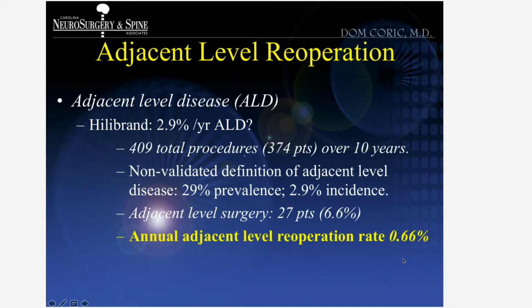If you look at that paper and you look at Allen's numbers, you'll see that the actual adjacent level reoperation rate, which is the actual thing that we care about, is incredibly small. It actually has an annual rate of 0.66% per year. So an annual rate of reoperation less than 1%, really 0.7%. So the rate of actual reoperation following ACDF is incredibly small, and not the 3% that we quote reflexively from Hillibrand's article, because he includes this non-validated criteria. So let's go to the next slide.